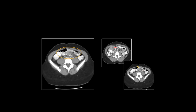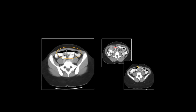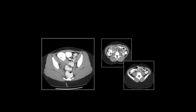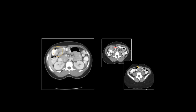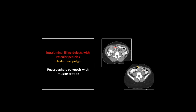The polyps with this condition, Peutz-Jeghers, usually are small bowel. There can be colonic polyps. So if you see an isolated 1 or 2, as you see in there, don't let that dissuade you. But the bulk of them will be small bowel. And this is the one that presents with lip pigmentation as well.